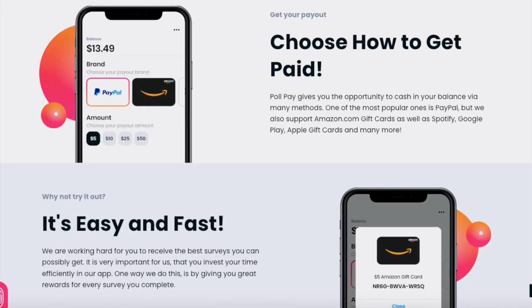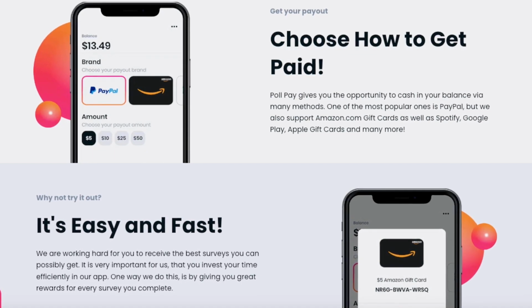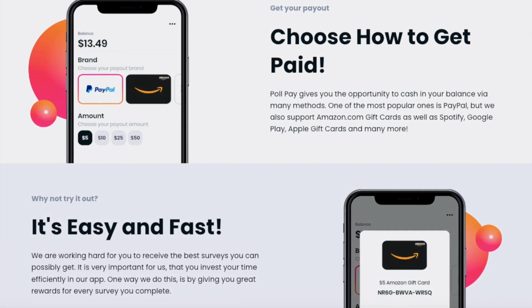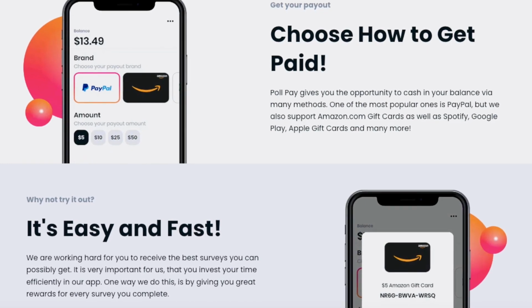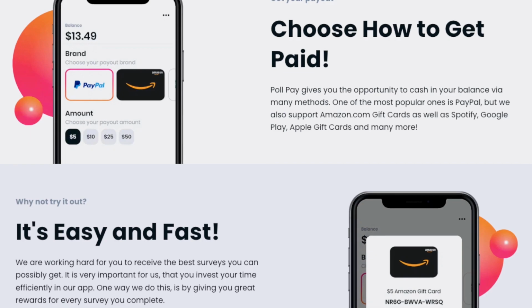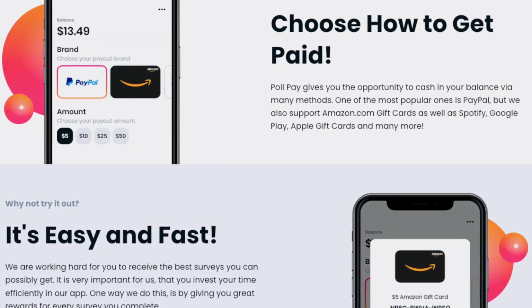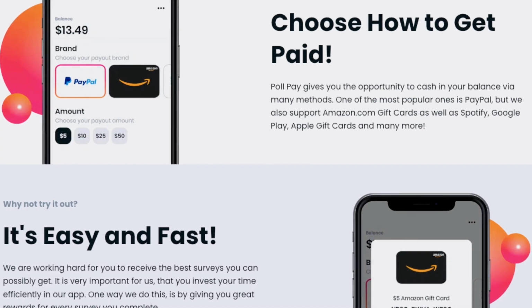Number 4 and 5, PaidPay and Make Money. I'm combining these two because they are both apps instead of websites. Like many other short study sites, PaidPay has profiling questions that you have to answer to help them determine if you are suitable. If you fail, you still get $0.01 for your time, which isn't a lot, but you're literally getting paid for not qualifying. This app pays in cash. You can expect to earn $0.03 to $4 per survey.